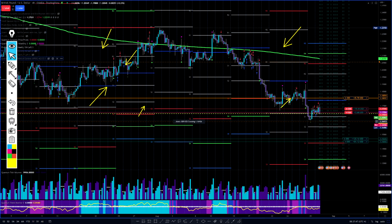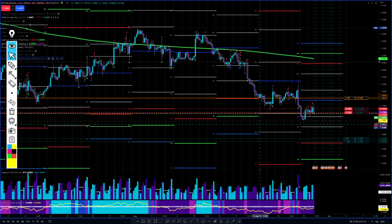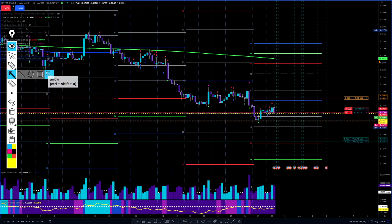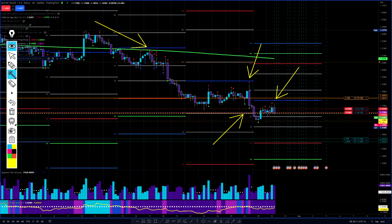Alright, and let me make it bigger right now so you can see the current action at the pivot level, right? On this level right here, we got down to the S1 level again, and now we're rejecting the pivot level again. So it's respecting this pivot level right here, the central pivots.